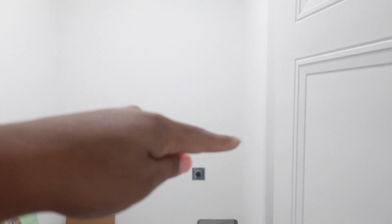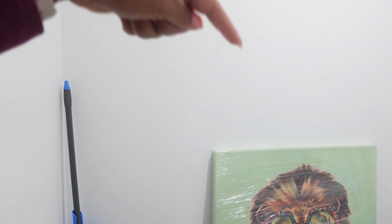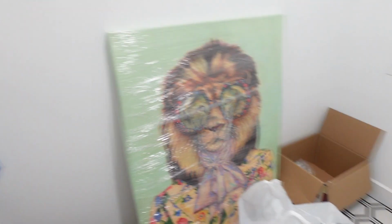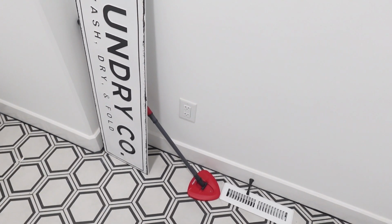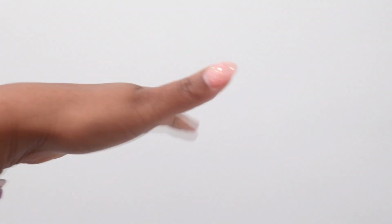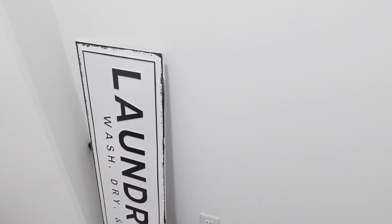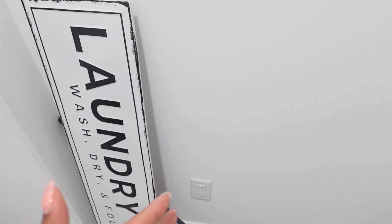Okay, washer, dryer, sign, floating shelf, or I'll put the sign up there. And right here will be like an armoire kind of a thing for our linens, like towels and stuff. And then back here, behind the door, will be the rack that you can snap the mop, the broom and stuff like that. That will be here. And then also we have an outlet here to plug in a vacuum. So those things will go here.